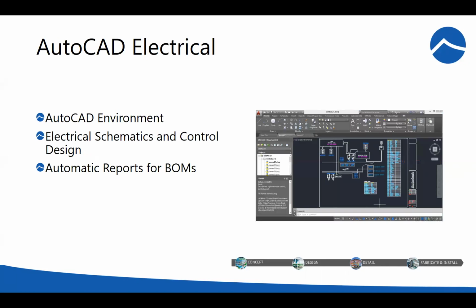AutoCAD Electrical. So if you're doing control drawings or anything like that, this is probably what you're using. That's the only purpose I've known for this tool. I don't know if anybody else uses it for anything else, but it's electrical schematics and controls.